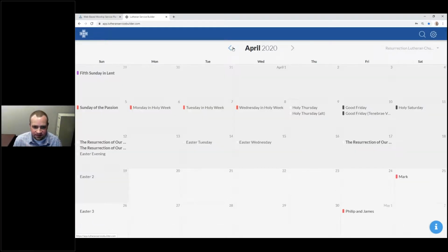So if you see something there that is surprising, or if you don't see something that you think should be there, you can blame the lectionary. And trust me, I've had a lot of people say, well, this should be there, there's an error in the software. Nope, blame the lectionary. We've thoroughly tested this. I can almost guarantee you that it is going to be with the lectionary and not with the software.